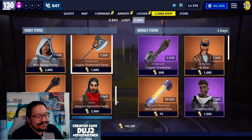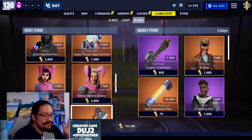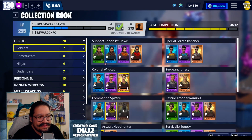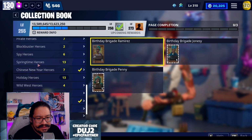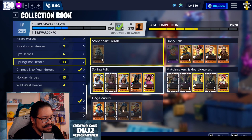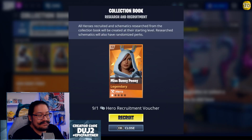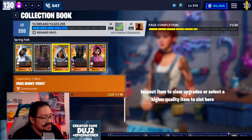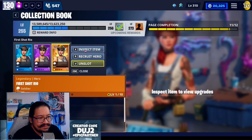But let's continue with the actual event items. Now, don't forget that most of these event items you can get in the collection book just with gold and, let's see, event people. Let's go to some of the springtime ones. Can we get her with recruit here? No, you need a voucher for her. So some of these you need a voucher, but some of these, I think, let's see this one.